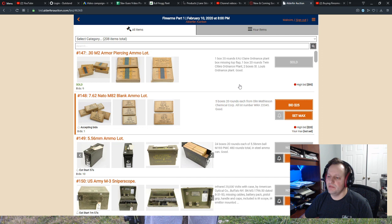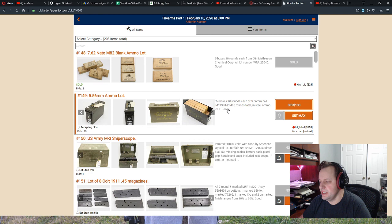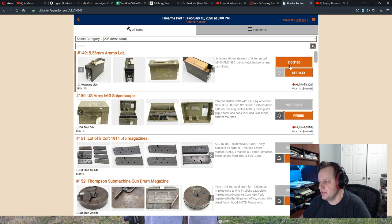Ooh, 5 boxes of blanks. Yeah, so here's an interesting one for you. You have PMC M193. It's $130 plus the fees and everything. That's more than the $5 a box that you can get stuff for separately.